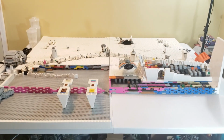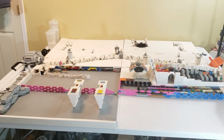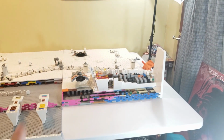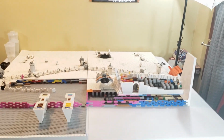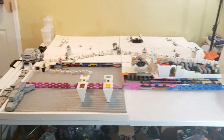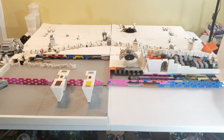Okay guys, so like I always do, I give you an overview of what the mock is looking like. And guys, it actually is looking really nice, especially with the inclusion of this area right there. It looks even cooler, I guess, with the snowspeeder flying out. But yeah, that's what the mock is looking like right now, and I really like how it's coming together.